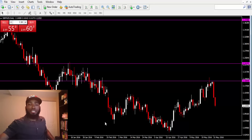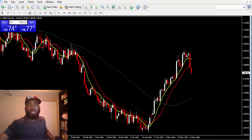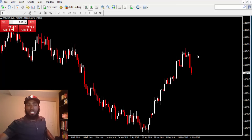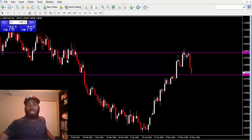The GBP NZD went down. The GBP AUD went down. Let's look at the GBP AUD. So the GBP AUD, as you see, it too went down. All right. And it had fallen from an obvious level. The market went sideways here, and the market did gap down here. So we could be sitting at a support.